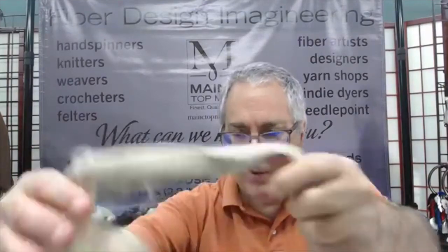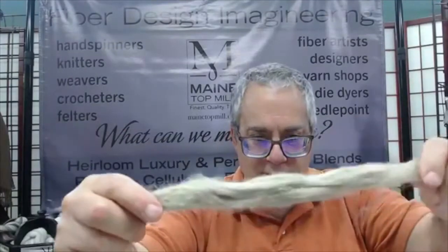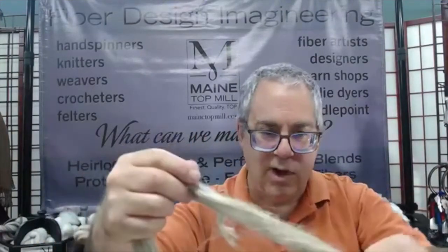Now, flax is a really wonderful fiber. And this is the cellulose fiber. Its top, as you can see, as I gently self-draft it, basically wants to go. This is technically what we call a hard fiber. It's a fiber that goes through the machines faster.